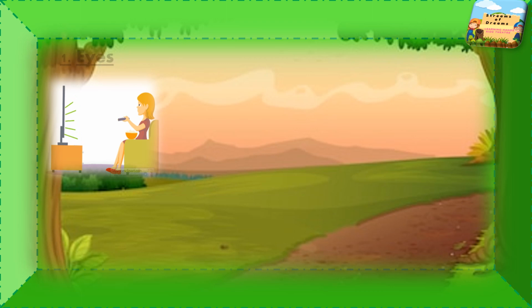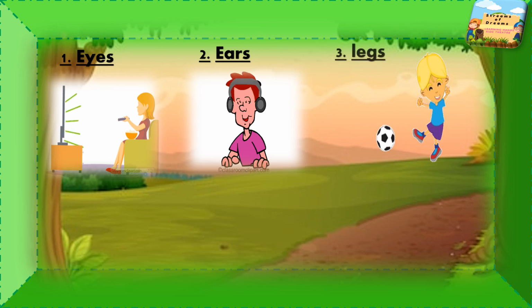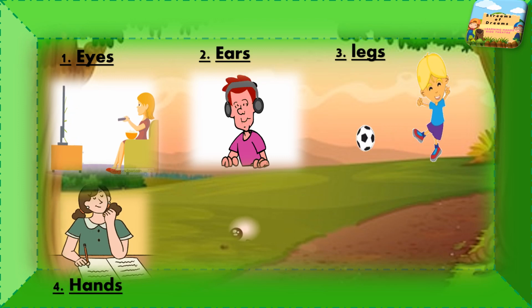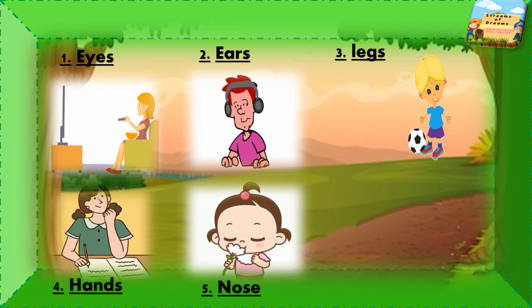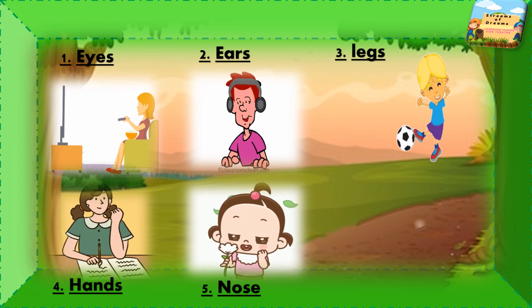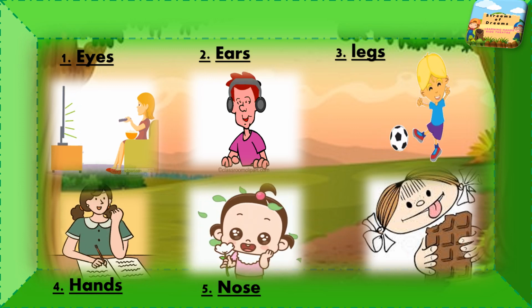So here I am with the first one. Yes, I'm using eyes to watch the TV. I'm using my ears to listen to the music. Here I'm using my legs to kick the ball. Here I'm using my hands to write something. Here I'm using my nose to smell nice. And here I'm using my tongue to eat nice. Now let's see the next.